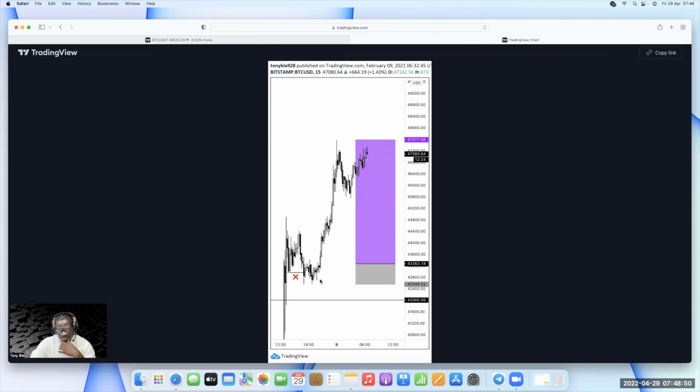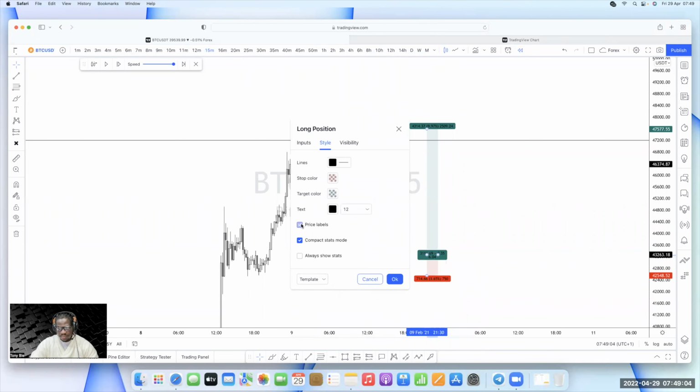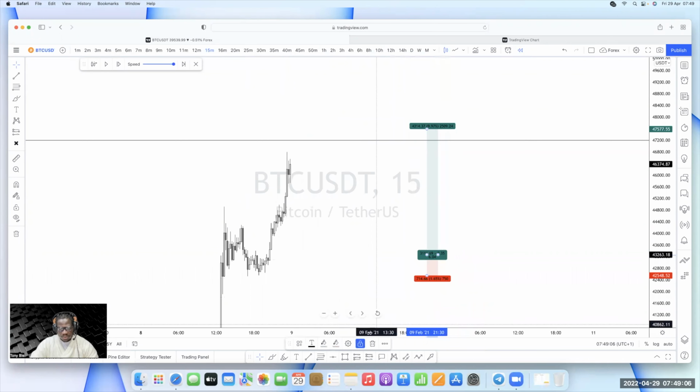Normally I won't trade this, but actually I was looking to buy. So let's see what happened. My entry was at 43,263. I'm sure that is where this is. Yeah, so I was looking to buy.